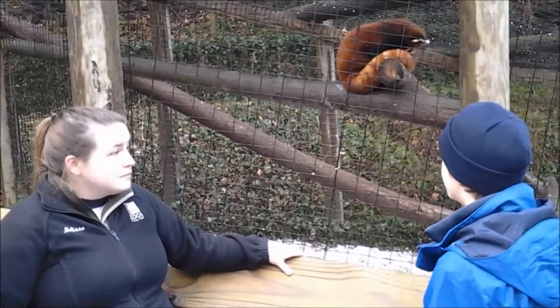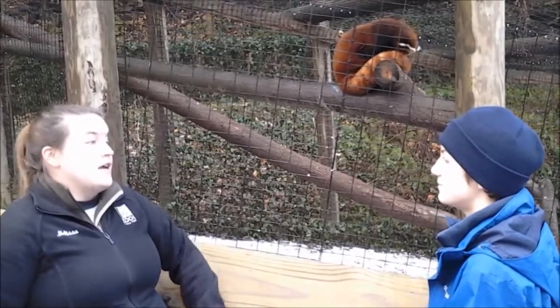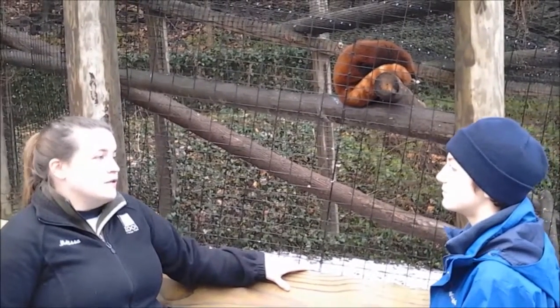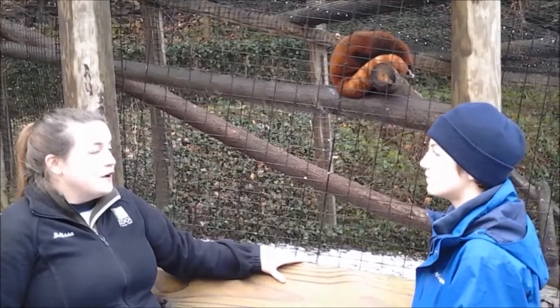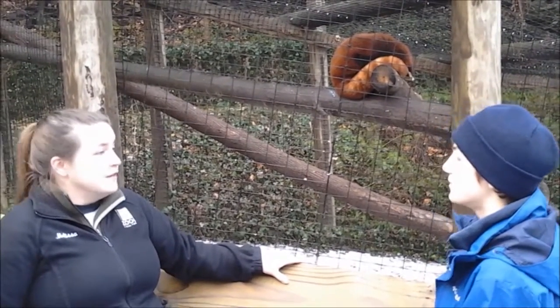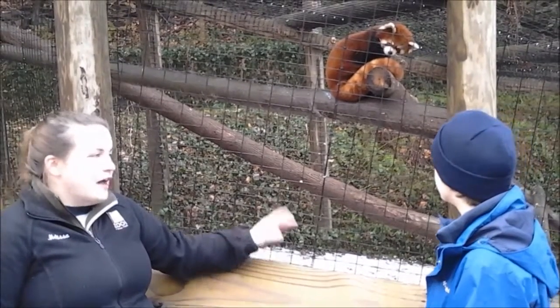So you said that they eat a lot of bamboo. So what other foods do they eat? Yeah, so the giant panda eats pretty much only bamboo. These guys have a pretty varied diet. They eat bamboo, they'll also eat other plants and fruits, but they're also very fond of some meat as well. So they've been known to eat small mammals and perhaps eggs in the wild as well. So they're omnivores. Yep, they're pretty much very generalized omnivores.